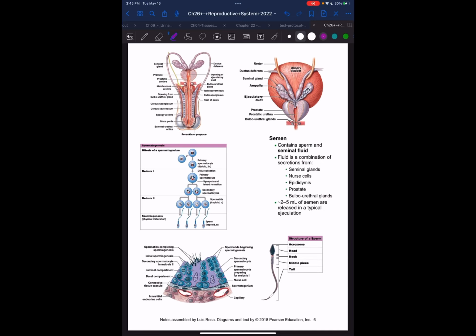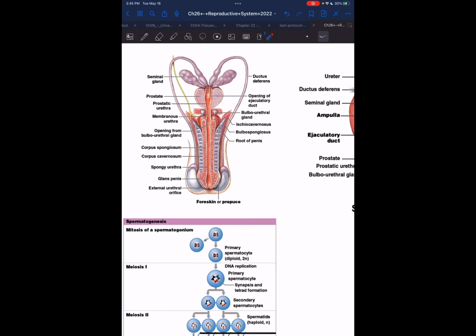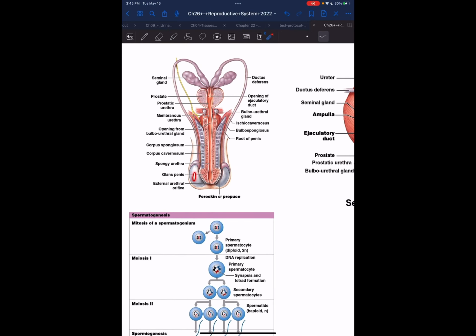And so this is another picture of us. This is a superior/posterior view of things. And it's the same image as you're looking at here. Here was the testes, here's the epididymis, and then the ductus deferens. They remove the urinary bladder. And then you can see this little segment. This is where sperm is primarily stored until it's ready to be released.